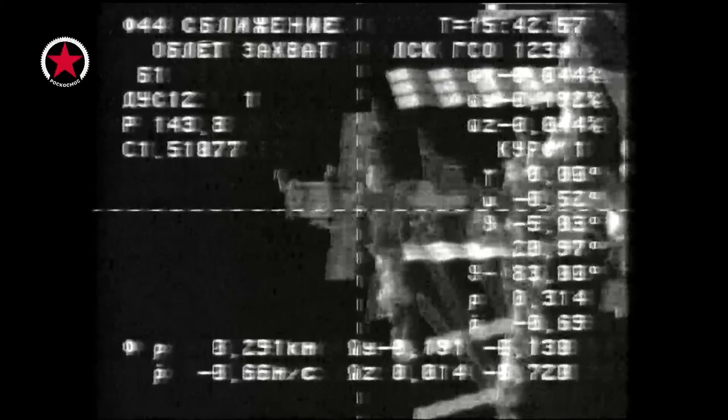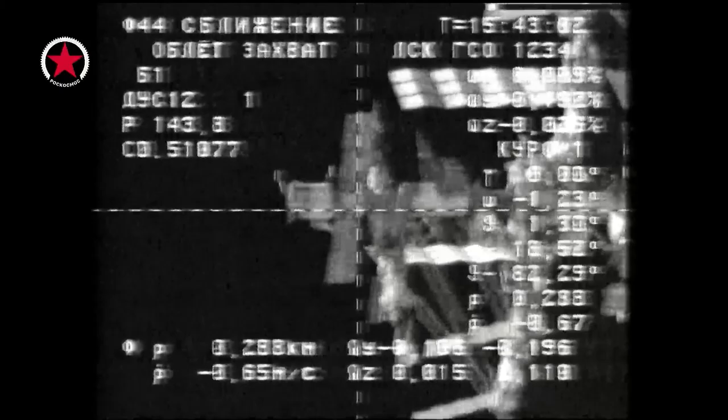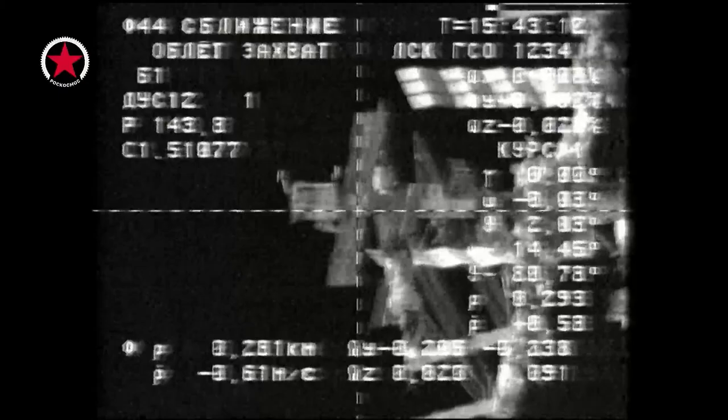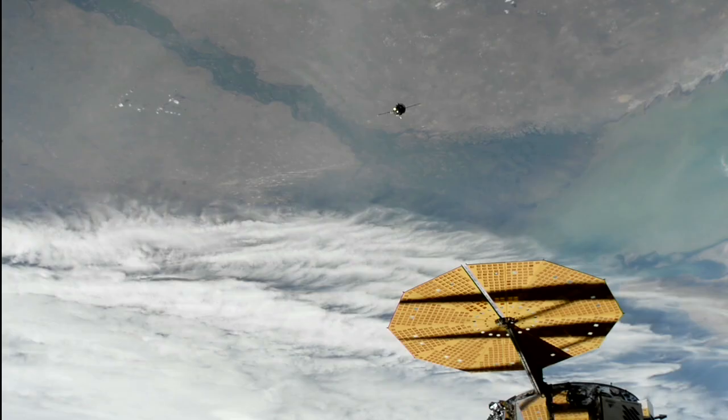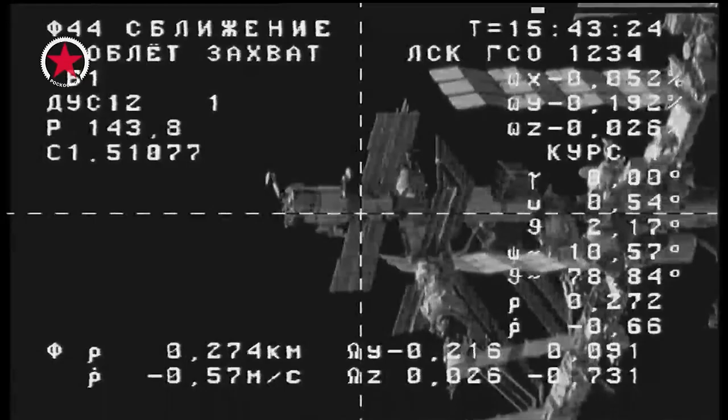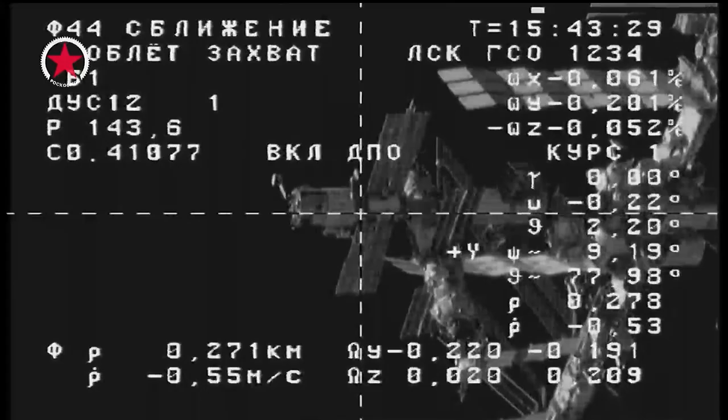And this view from the external engineer overlay camera on the outside of the Progress shows the data being evaluated by the Russian flight controllers at the Russian Mission Control Center outside of Moscow. In the lower left-hand quadrant of this view, you can see the descending number, which is the distance between Progress and the International Space Station. On the screen, copy. And the number just below that is the rate of closure by the Progress in meters per second, which is how quickly it is approaching the International Space Station.